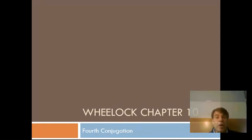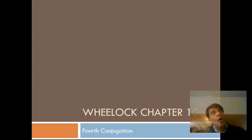Hi, this is Wheelock chapter 10, which is on the fourth conjugation. I've joked about the Romans all getting together one day, taking all the verbs in the Latin language and putting them into four buckets. And the first bucket was, of course, the first conjugation.